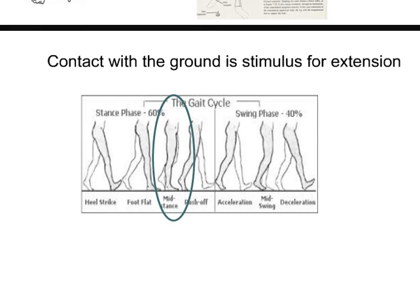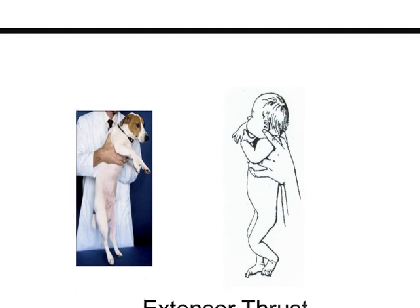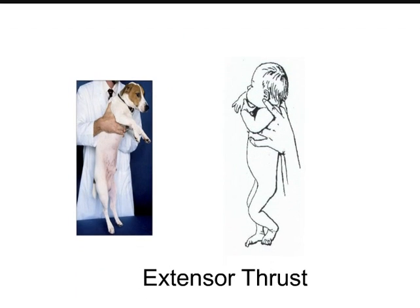And then at the end of this E1 phase, the limb is put on the ground, and then the stance phase starts, and they thought that the contact with the ground was the stimulus for yet another reflex, a reflex causing the extension. This is also a reflex that was known already at the time, and that is well studied still today. It's called the extensor thrust.